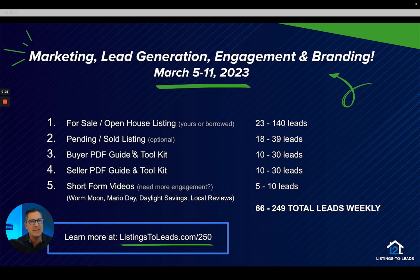For this week, we got the 5 playbooks. Go to listingtoleads.com/250. And this week, we're going to market a listing, right? That's one of our core playbooks. Every single week, we're going to market a listing, ours, or one that we borrow. It should be a different status than the one that we marketed last week or the week before. And in doing that, we should be able to generate between 23 and 140 leads.